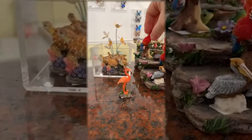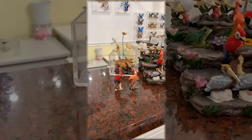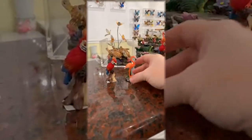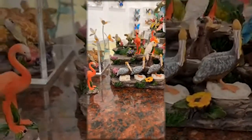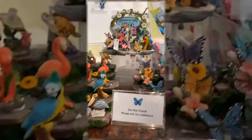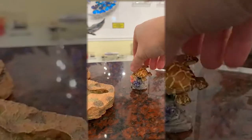The umbrellas range from $28.95 to $35.95. The inside out ones, reverse close, those are the more expensive ones. The children's ones are $15.95. Look at these little guys. All of these little guys are $5.95. There's butterflies, hummingbirds. Look at the sea turtle. Love it.